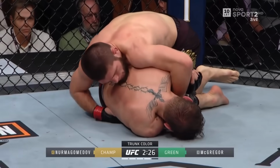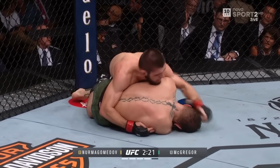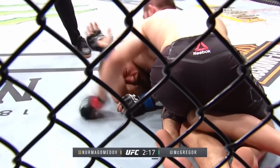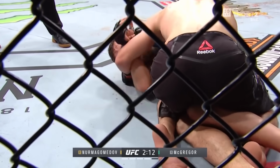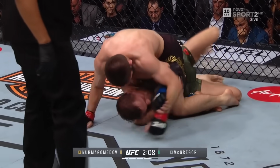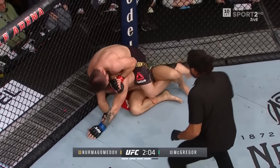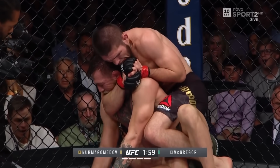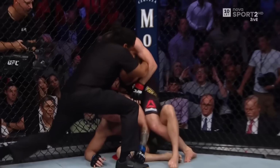But again, Khabib uses those legs to tie his legs up. I mean, it's a big part of his grappling. It's not just grappling with his arms, but utilizing his legs for control. Big left hands from Nurmagomedov. Again, full mount, back mount. There's the choke. He's got it, it's under the neck. There it is. Nope, it's on the chin. There's the tap. Still undisputed. Khabib Nurmagomedov.